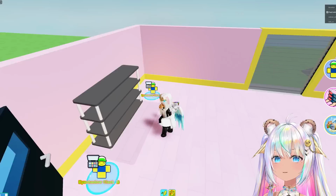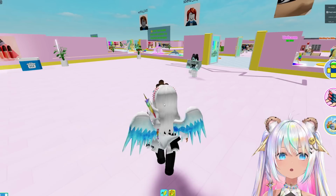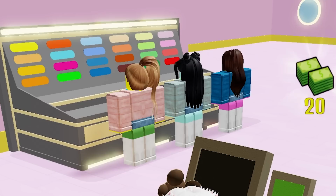So now we've got some eyeshadow colors. Here comes the first customer. I'm gonna get behind the register. Hello, welcome. Oh, we got more customers. We've got our third customer in. They're looking at all the eyeshadow. I wonder what they're gonna buy. They're trying to decide their perfect colors.